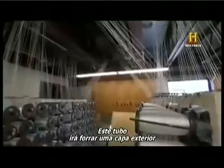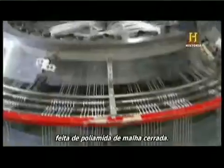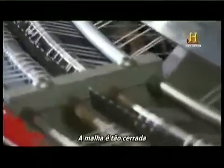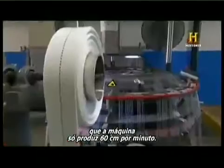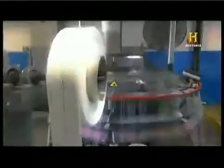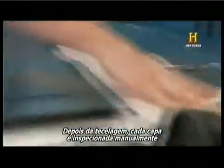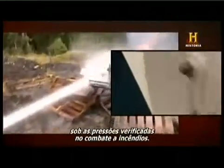This liner will fit inside a sturdy outside covering made of tightly woven nylon. The weaving machine spins at 100 RPMs. The weave is so tight, the machine's output is only 2 feet per minute. After weaving, each jacket is manually inspected for any defects that could cause the hose to weaken and burst under firefighting pressures.